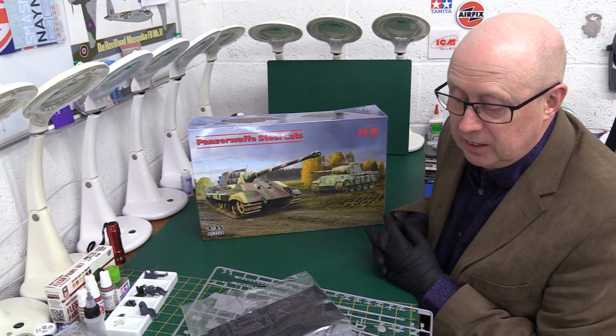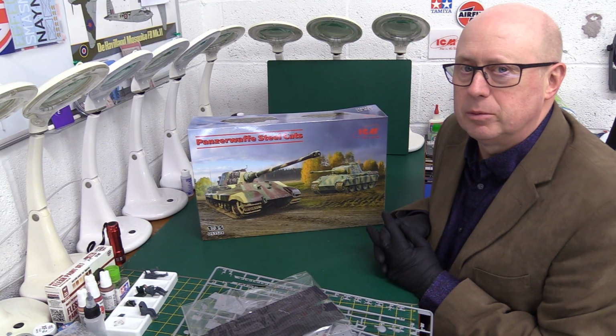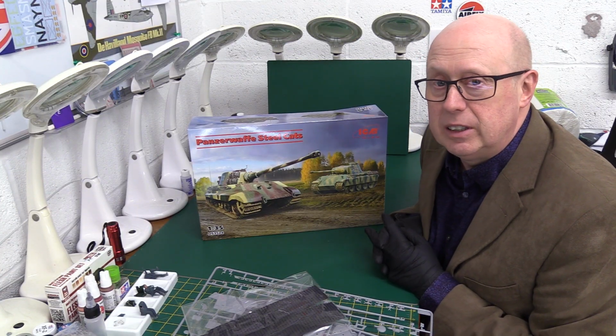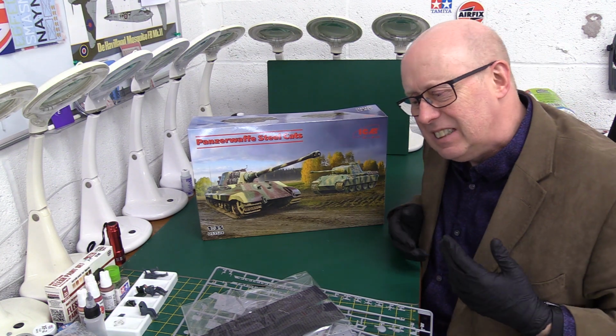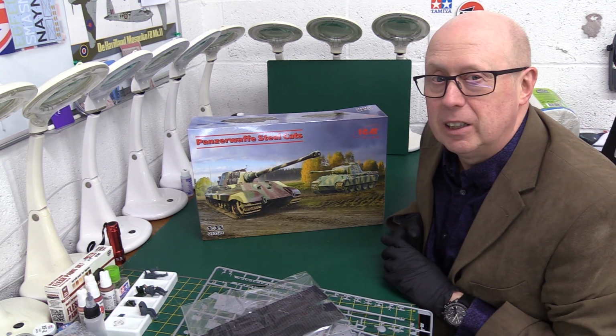It's a nice kit, and it's good value. You get a lot in the box for the money. And I think you'll pick this up for under £50 pretty soon, in the UK anyway. So I'm going to give it 9 out of 10. So I say, well done ICM, I like the way you brought it together, but they're just a bit old, you know, they're old school kits from a slightly earlier era.